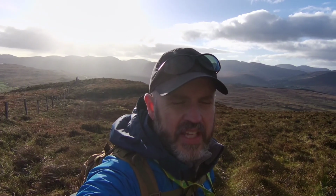Oh, tough going that last bit. Since I've left the forest track, it's been pretty rough ground the whole way. It's a mixture of grazed sheep grassland, but mostly quite deep heather. The ground underneath's been pretty good. It's not too damp. It's a little bit squishy, but you're getting good purchase for the feet and everything, so it's not too bad. It is heavy going though, tramping through the heather, and it is pretty steep as well.